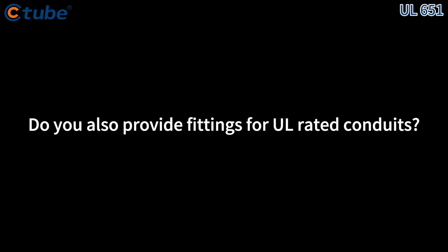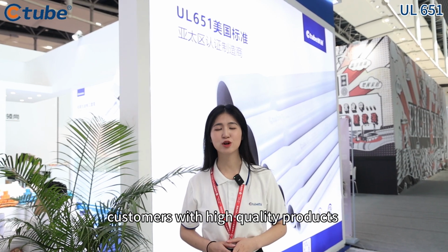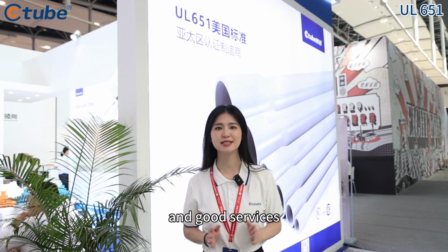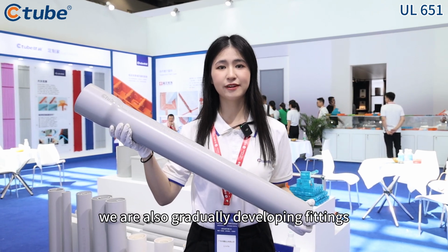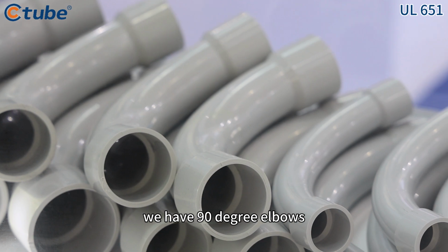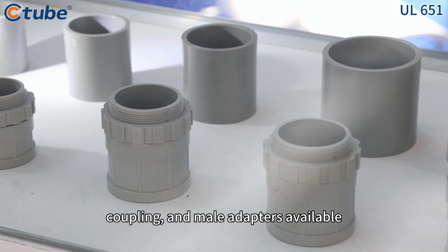Do you also provide fittings for UL-rated conduits? Yes, we always adhere to providing customers with high-quality products and good services. Besides the conduit, we are also gradually developing fittings. At present, we have 90-degree elbows, couplings and male adapters available.